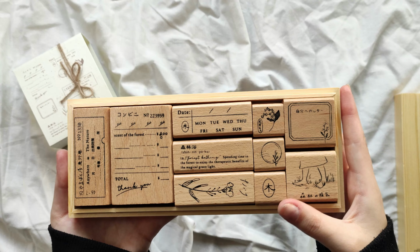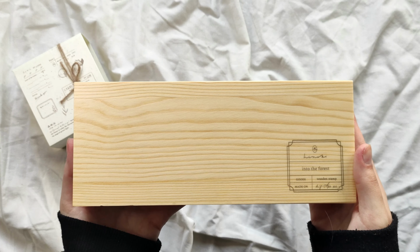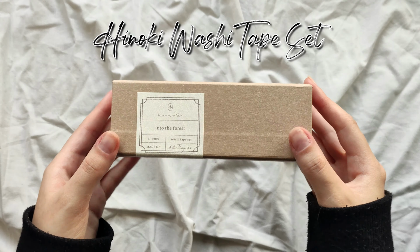because they are multifunctional. You can use them anywhere to decorate your letters and your bullet journal. I really love the design on these stamps. Next in this collection is their washi tape set.